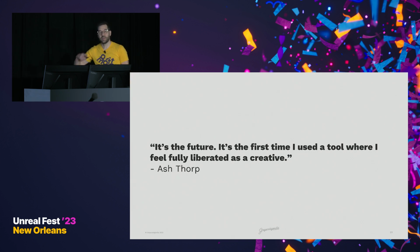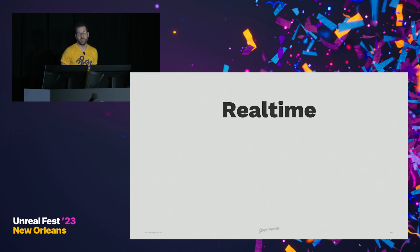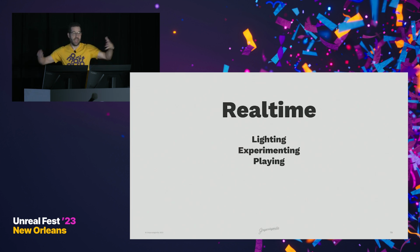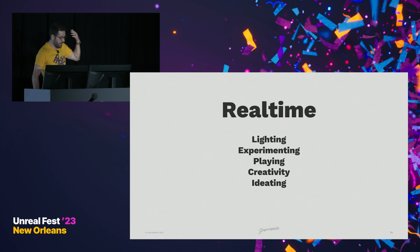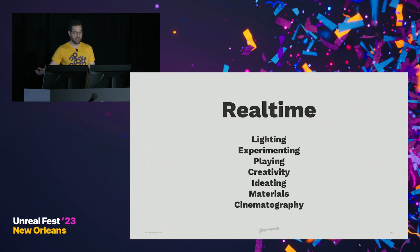It was that iteration process I talked about earlier. And that's when I started thinking this revolution's more than just real-time rendering. It's real-time lighting, it's real-time experimentation, it's real-time playing around with this stuff, real-time creativity. It's real-time having an idea and putting it on the screen as quick as possible. And it's real-time materials, it's real-time cinematography, so moving that camera around and seeing results right away.